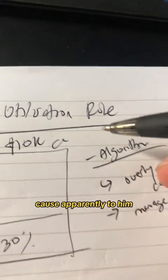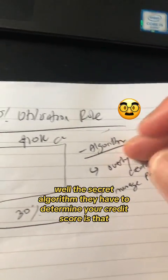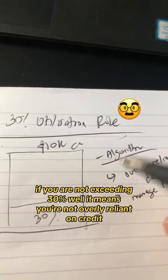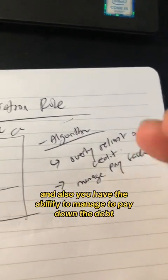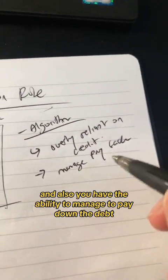Because apparently, according to him, the secret algorithm they have to determine your credit score is that if you are not exceeding 30%, it means you're not overly reliant on credit, and you also have the ability to manage to pay down the debt.